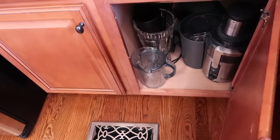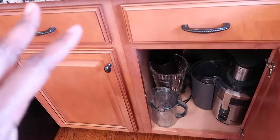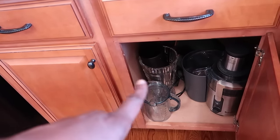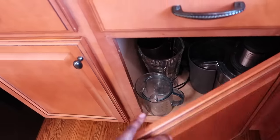Right down here in this drawer is pretty much nothing that I reach for often. It is our juicer, and I also have some grocery bags down here.